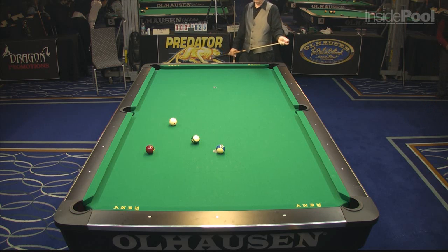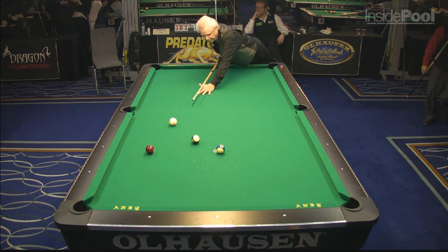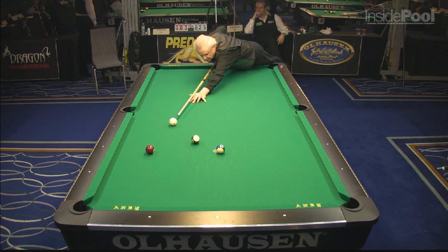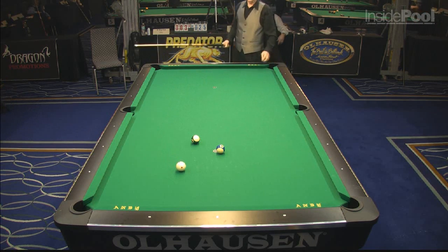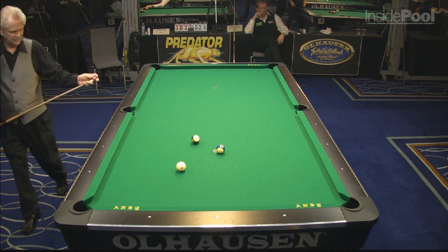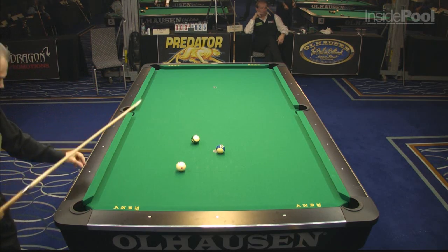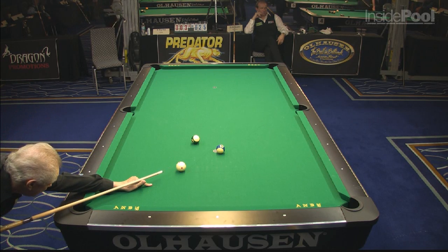Okay, what do we got going here now? Well, I guess that ball up above is going to have to be the break shot. Just not sure where he wants to be. Cue ball and rack. I'll call it again. I don't see what else you got. Follow across. Yeah, I hate doing that, but I guess you can.